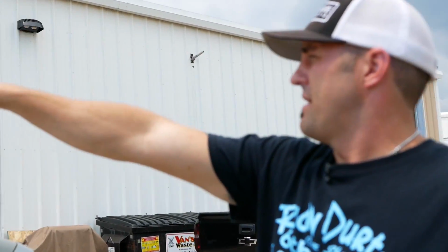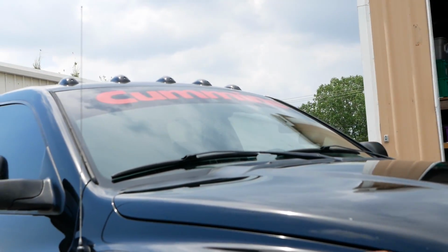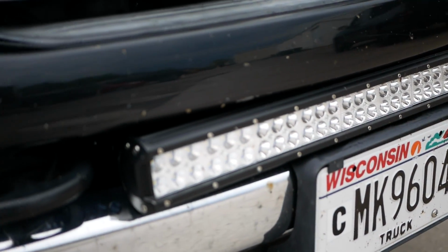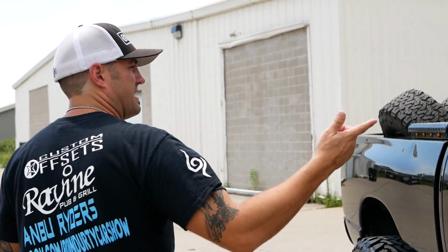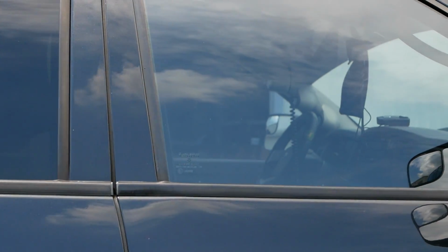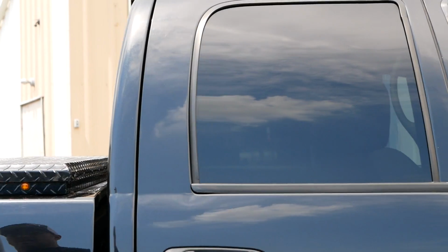As far as the rest of this, if you kind of come to the front, you'll see it's got a big old 10-inch banner on it, 5% tint. He's got the smoked cab lights. He's got a light bar up front. It looks like about a 50% tint would be my guess. It could be 35, but it's definitely a little lighter than the factory 20%.